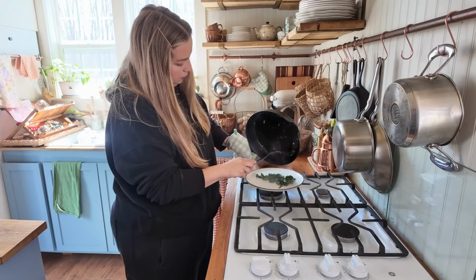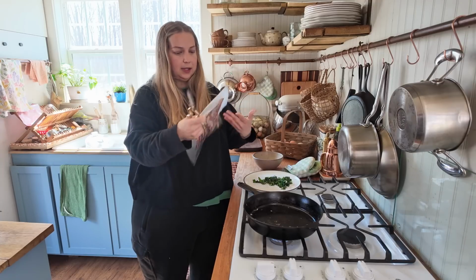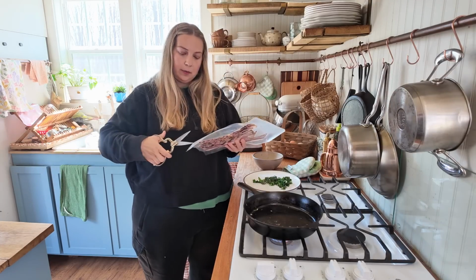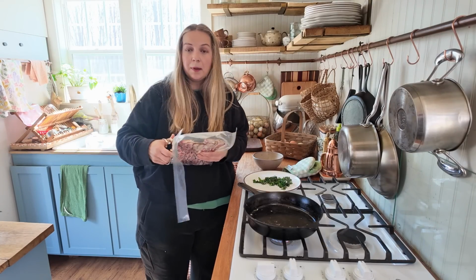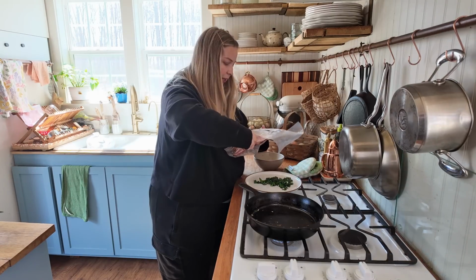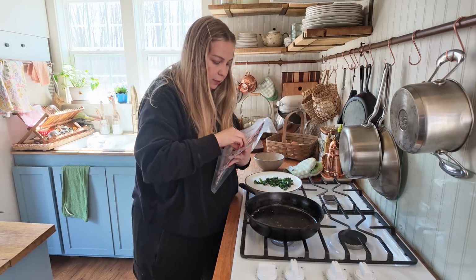I just remembered I want to cook bacon as well, so this is going on the side for now. This is bacon from pigs that we raised on our land, and it is the best bacon we've ever had. I'm cutting it in half down the middle. It just makes it easier for it to fit in the pan.